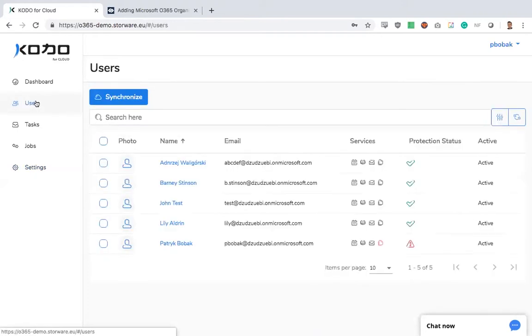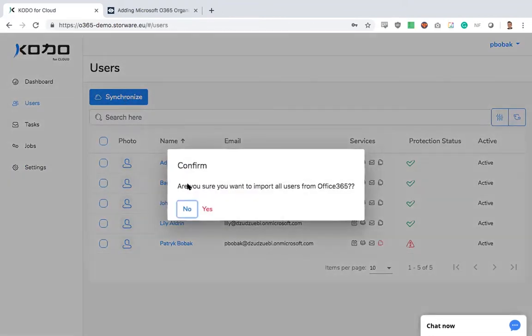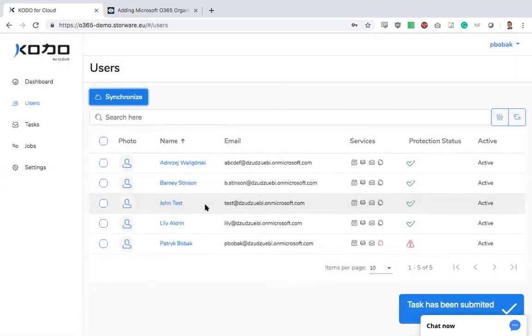And step 3 is to synchronize users. To do this, we have a simple button, synchronize, and this will generate the task that will be performed by the agent. The agent just simply connects to our Office organization, downloads the information about all the users, and puts them in the KODO. And from here, we can create a job, and a job is like a scheduler in our system.